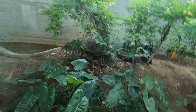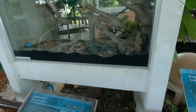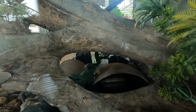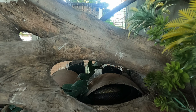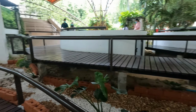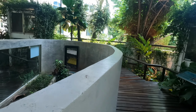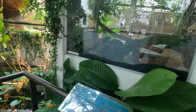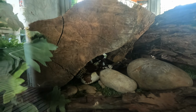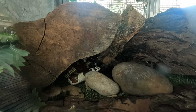Snakes are usually hiding under the rock, stuff like that. This one is sleeping under the ceramic tiles. Ooh, look at this one. This little guy here is a king snake.